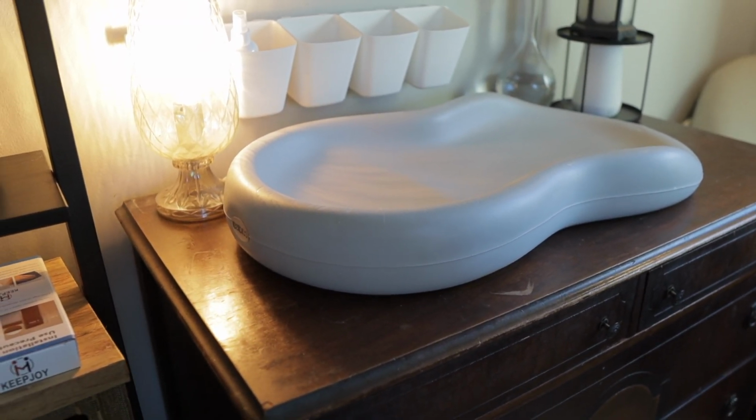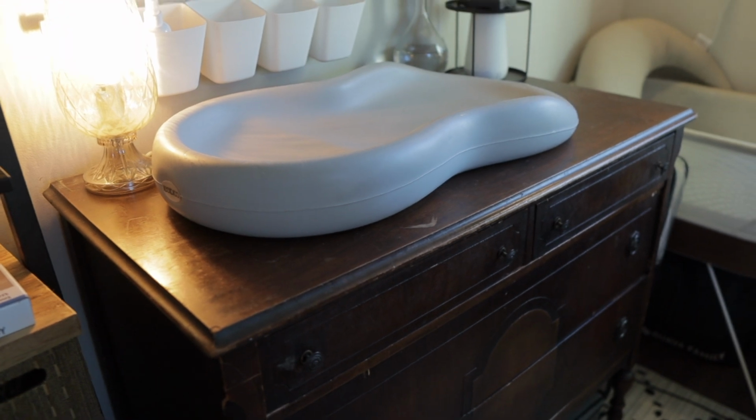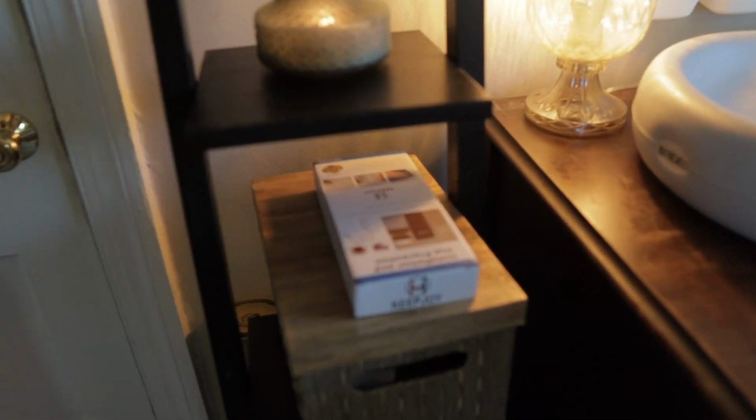I know it's a little pricey and kind of hard to get a hold of, but I always see them on Facebook Marketplace. So if you're in the market, keep an eye out on your local Facebook page, because you never know what you're going to find. But yes, definitely love that.